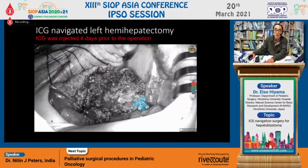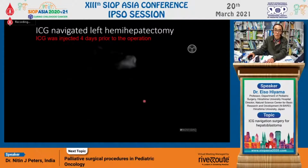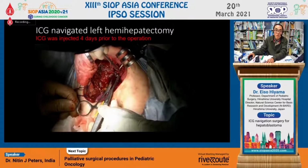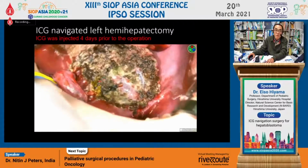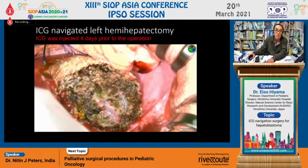After resection, ICG remained on the cut-off surface here. So we performed additional resection at the fluorescent positive region like this. After additional resection, ICG was gone here.